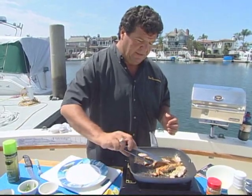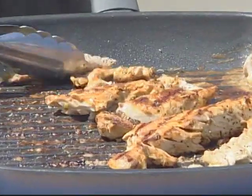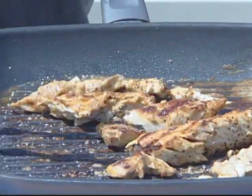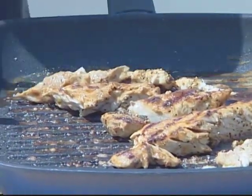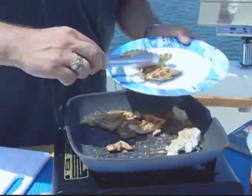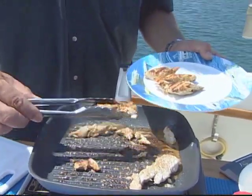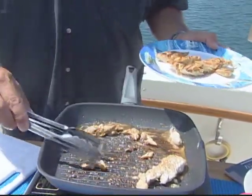Oh man, this just looks so good. I wish you could smell it. Just really smells delicious. Okay, this looks done. Just gonna go ahead and grab a piece here to show you. See how nice and flaky it is? And people just don't understand how good bonito is. That's all it is, like that.